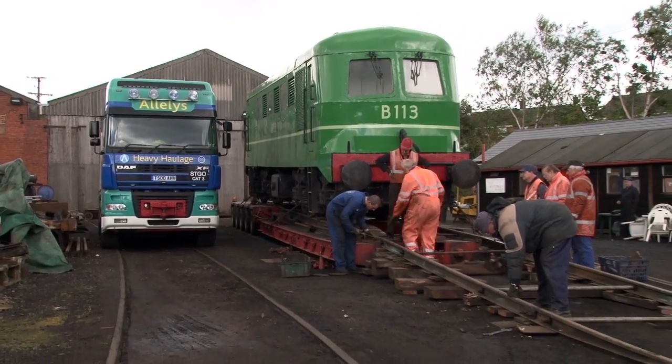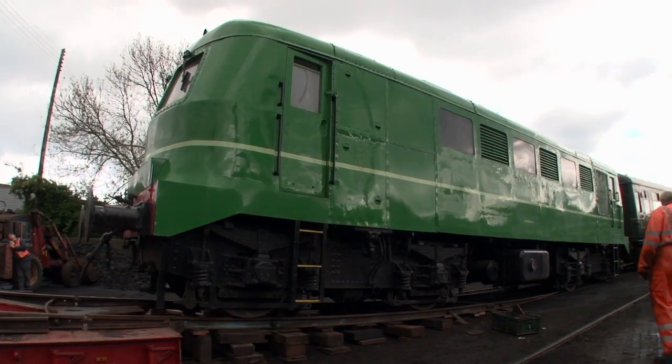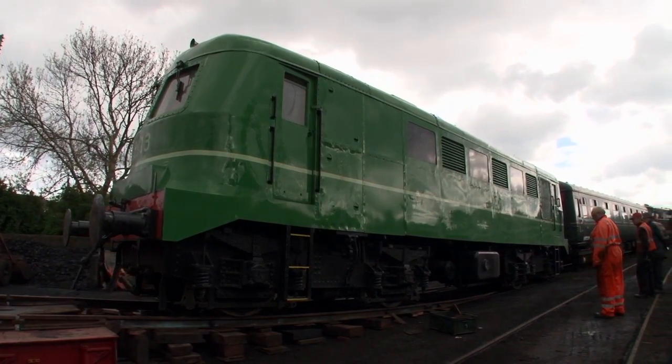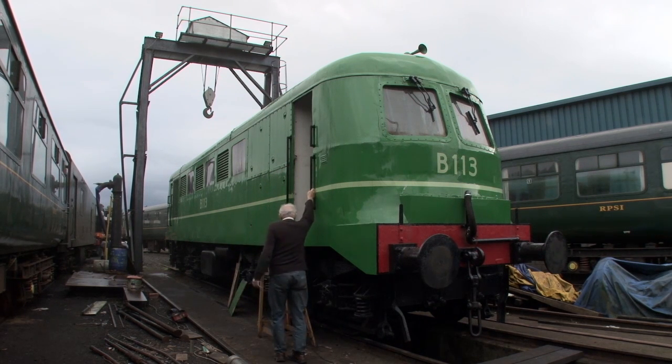Having reached the Railway Preservation Society's Whitehead depot, temporary tracks were assembled and the Sulzer was carefully eased off the ramp. Safety inspections were undertaken before the final move to Cultra.